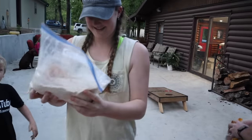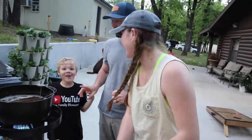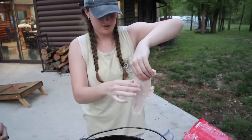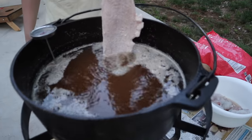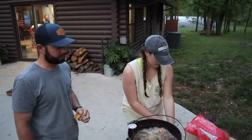Then zip the bag. Yep. Now. Does that look pretty good? Looks pretty good. Be careful setting it in the grease. Okay. Easy. Just lay it in there. Let her go. That is substantially larger than our sand bass. Yeah. Just a little bit.